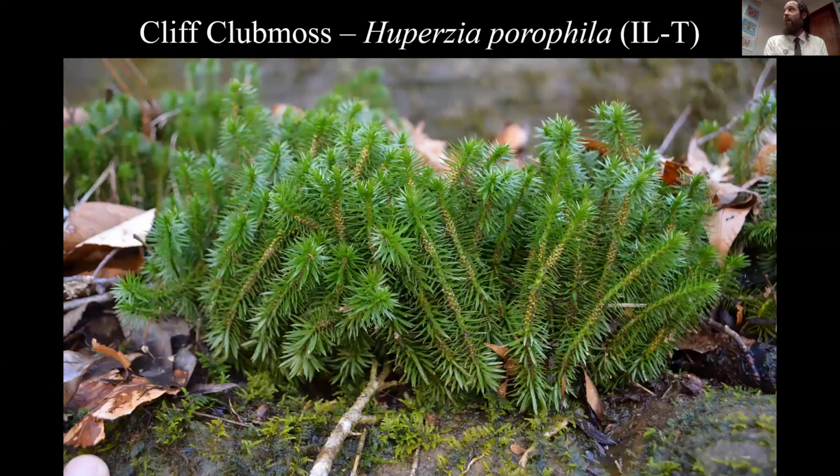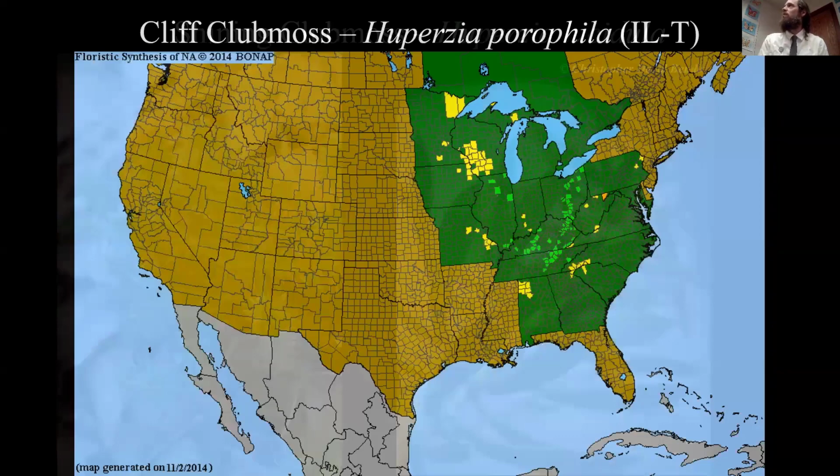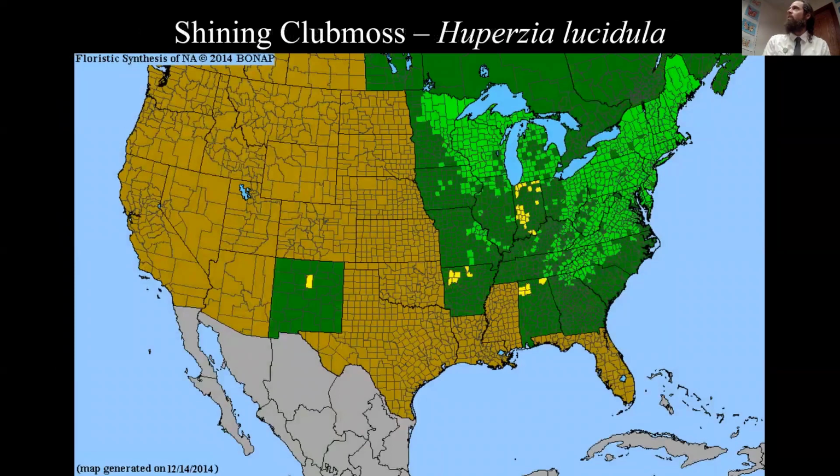So this one's listed as threatened. This one is not listed. They're about as rare as each other in southern Illinois, but the lucidula occurs in other parts of Illinois where the porophila does not. And that's why that one's listed and the other one isn't. But it likes moist, cool, shaded sandstone canyons. So, Bell Smith, and there's some at Camp Ondessonk and Little Grand Canyon, of course, places like that. You see the 2 types of club moss, which are, again, not actual mosses, but fern allies. So there's the range for porophila and then lucidula.